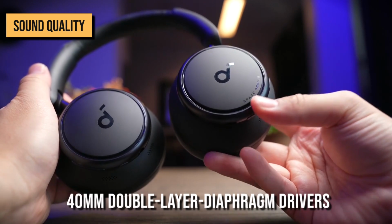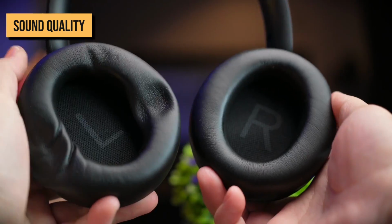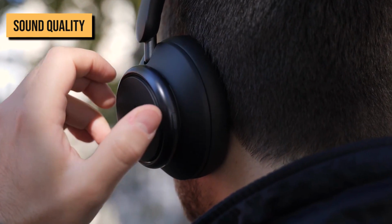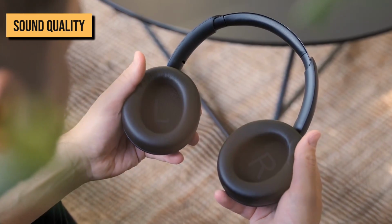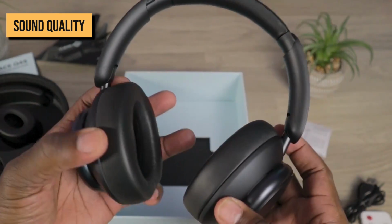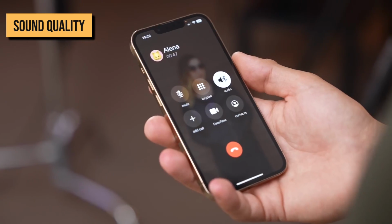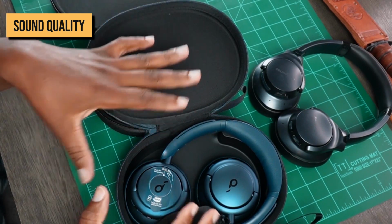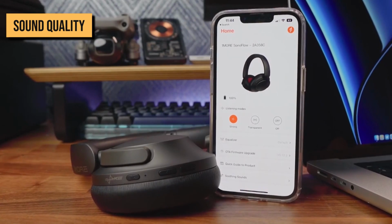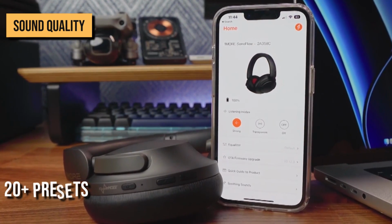Sound quality. In terms of sound quality, the Q45 packs some serious audio specs for a mid-range headphone. It has a 40mm double-layer diaphragm driver sitting underneath the hood that ramps up the low end while also producing rich mids and crisp highs. Anker's soundstage is wide and immersive, and the inclusion of bass up mode adds more oomph to music. The technology sounds more refined. Users can enable bass up in the sound effects setting via the companion app, as well as the customizable EQ and over 20 presets that cater to different music genres and content.